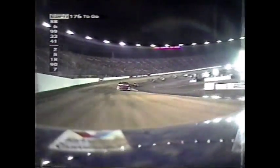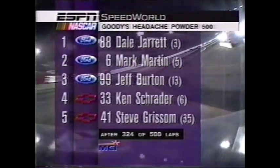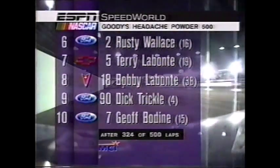Come back to Bristol Motor Speedway. Our coverage continues of the Goody's Headache Powder 500. 324 of the 500 laps are completed. There are the top 10.